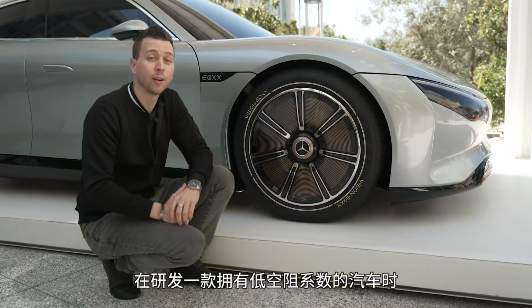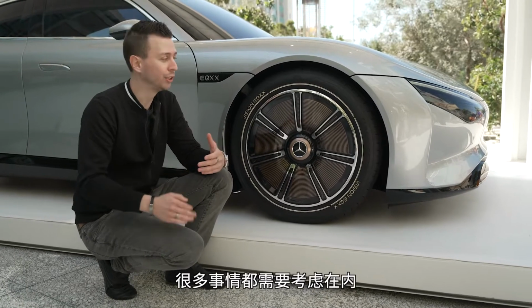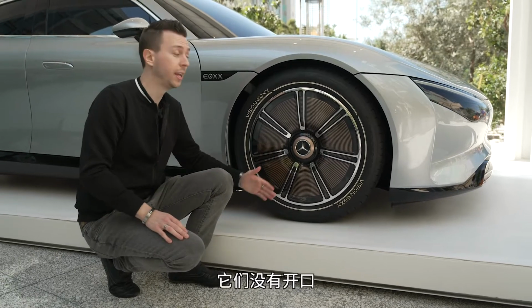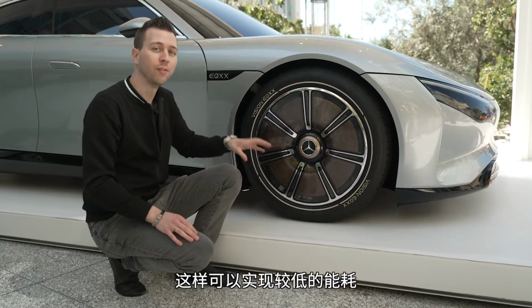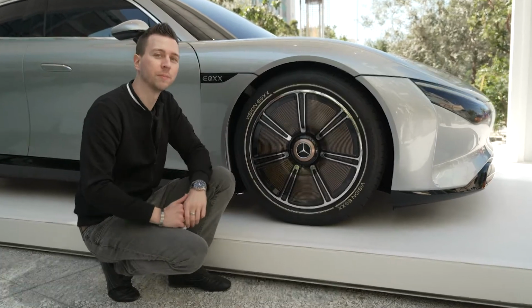There are of course quite a lot of things you need to take into account when building a car with such low air resistance. One thing is the rims right here, they have no opening so the air can flow freely, and the other thing is, for example, those tires. They have a very low rolling resistance and that way you will also have lower consumption.